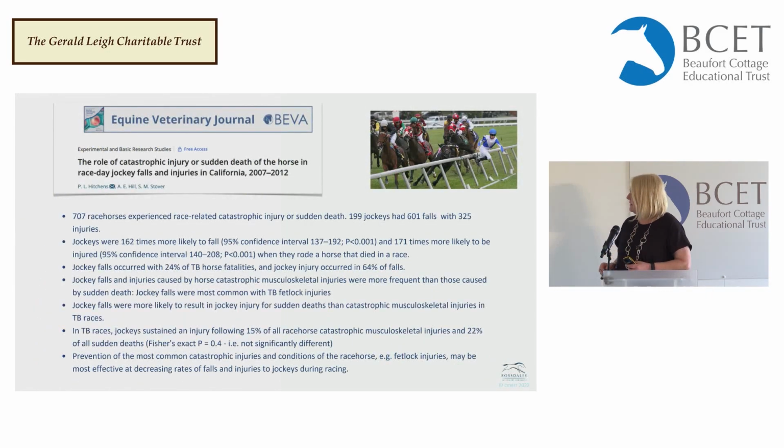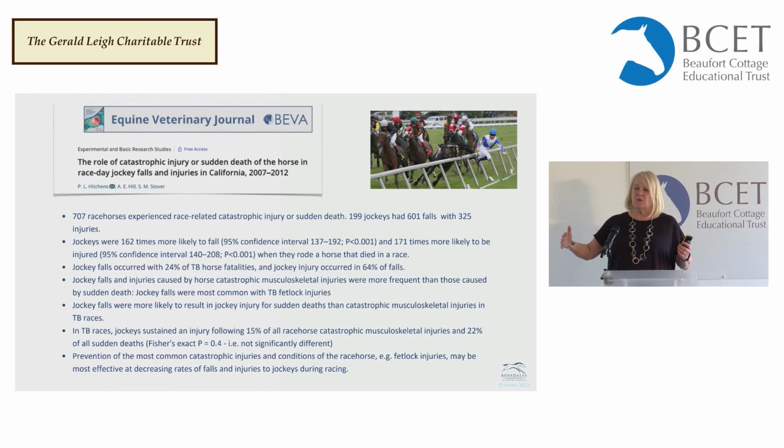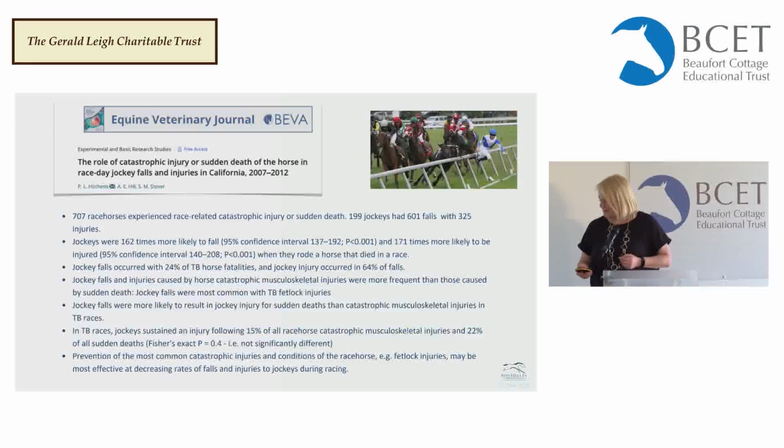Laura's talked already about this study, so I won't expand upon it terribly much, other than just to point out that, you know, we talked all this morning about horse safety, but it is, of course, important to be mindful that jockey safety is an important consideration with catastrophic musculoskeletal injuries. And in terms of frequency, obviously, because there are more musculoskeletal injuries, the more jockeys will be injured. But nevertheless, in this study, which comes from California, jockeys were more likely to be injured if it was a sudden death than a catastrophic fracture, which I think probably does make sense.